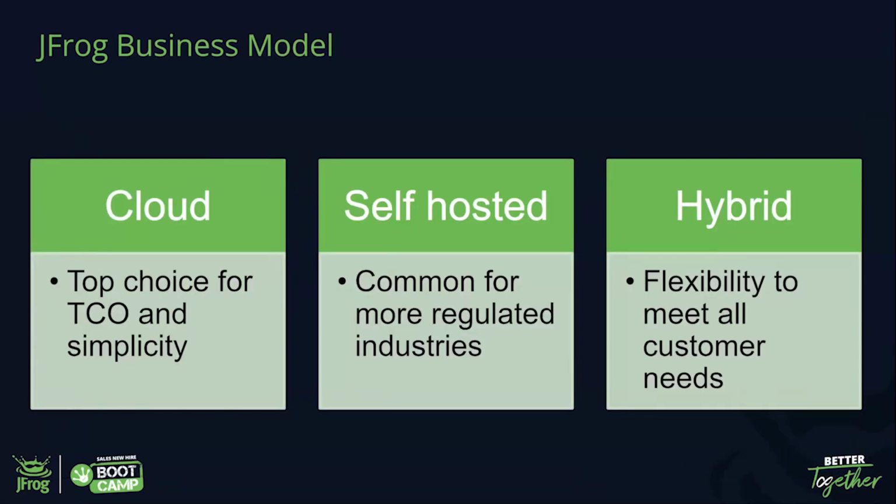When you think about our business model, as you look at other software out there, you tend to have people more and more moving to the cloud. On the left-hand side here, you see our cloud is mentioned. This is really our top choice for our customers for total cost of ownership and simplicity. They can just turn on the solution, set it up, and they're ready to go. We take care of a lot of the other intricacies.